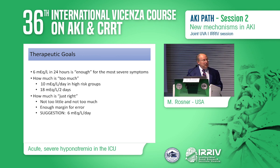So again, the therapeutic goal in patients with more chronic hyponatremia is about 6 milliequivalents in 24 hours. Why 6 milliequivalents? Because that's going to be enough to take care of the severe symptoms, but really keep you away from that upper limit of 12 milliequivalents, which is so dangerous. How much is too much? More than 10 milliequivalents in the high-risk groups, more than 18 milliequivalents in 48 hours, again, in those high risks. How much is right? Well, probably, again, about 6 milliequivalents is really the sweet spot where you're not going to get in trouble.